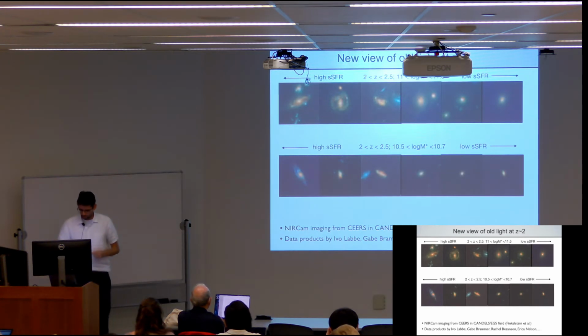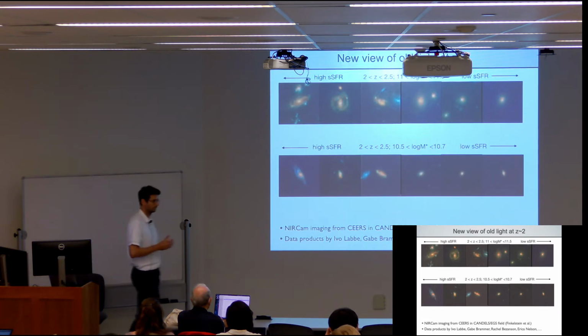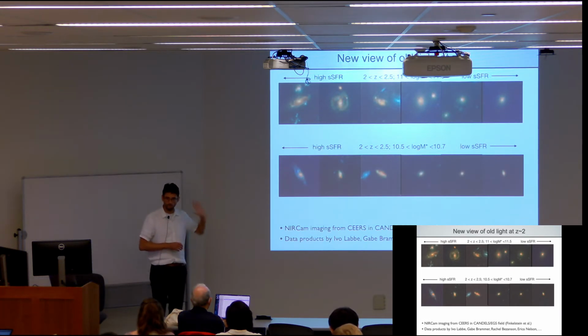Okay. So what we really want to know is the dynamical structure of these things. We can't quite do that at redshift 2 with the stars. All I'm talking about is the stars.